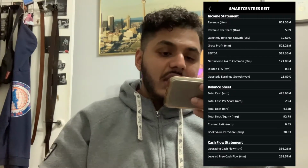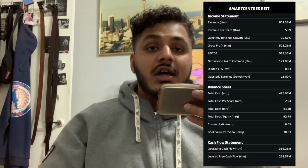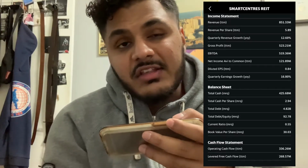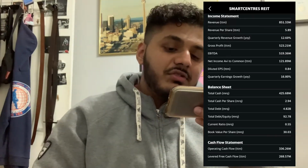So the main thing that worries me about this stock is the total cash value they have is $425 million. That's how much money they've got lying around. But their debt, okay, their debt is pretty massive, $4.8 billion. And the revenue per year has been about $851 million. So it would probably take them about 5 years if they really wanted to pay off their debt. But obviously, you've got other things to do with that money. I've seen other companies, huge companies, especially like AT&T, that have lots of debt, but they've still been running.